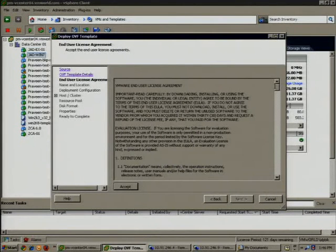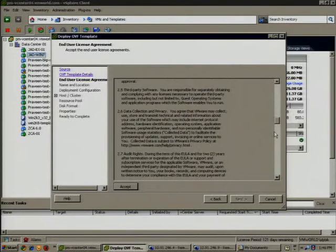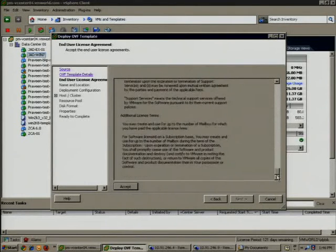The EULA. Everybody take a moment to read through this, please. That goes on for miles. All right, accept.